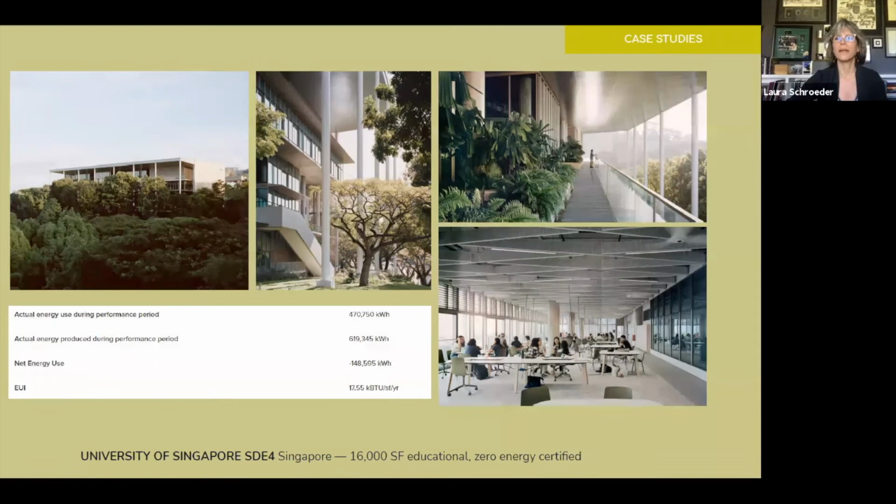Can I piggyback on that just real quick? We built a house several years ago, and it was going towards a LEED certification.